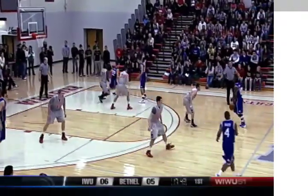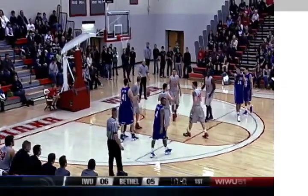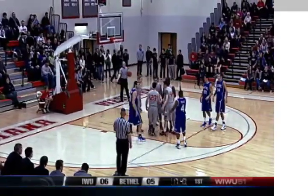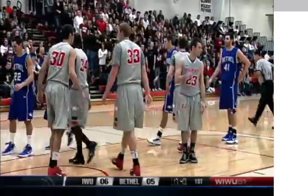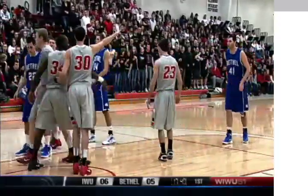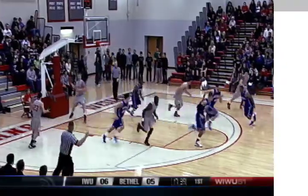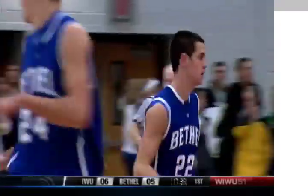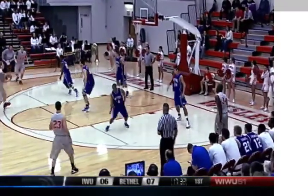Booker now setting up the offense for the Pilots. Again, he's trying to drive in on Troyer. Troyer doing a very good job. However, it looks like he's gonna pick up the foul. He does, that is his first. Ward just simply got a good step on him, as did number 22, Zach Miller on the inbound pass. IW clearly not set on that possession, and it cost him.